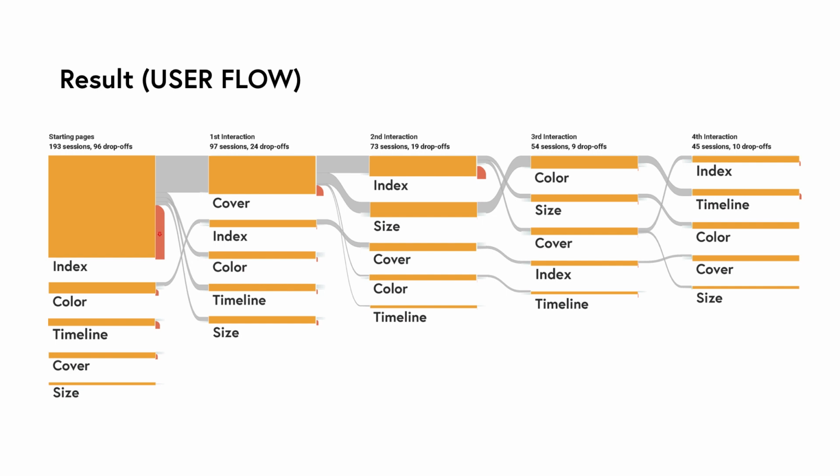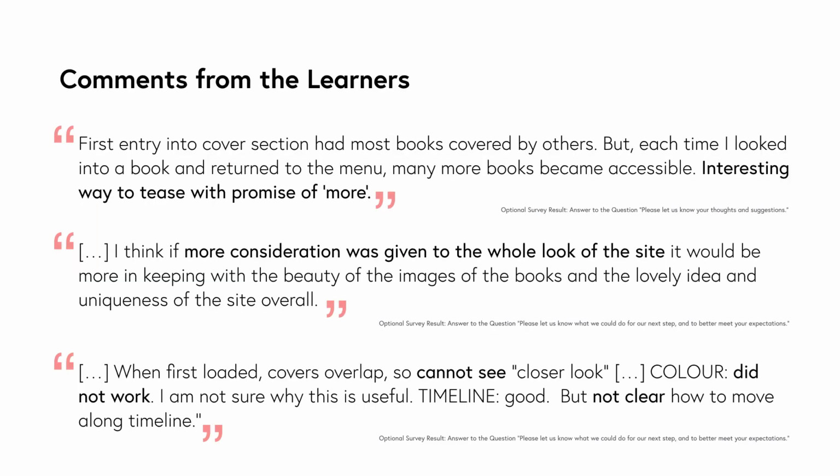This result suggests that there were several learners finding their own pathway and exploring several viewpoints, both distant and close. However, there were also a considerable number of learners, almost half of the learners, who first visited the top index page, then dropped off immediately after entering the site. And by reading the comments in the survey, I found several opinions. Although there were some positive feedbacks, I also got criticized on the visuals and on the technical parts, that the interface was not working properly.